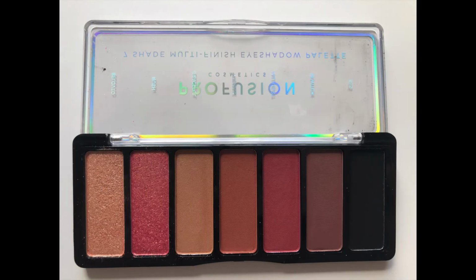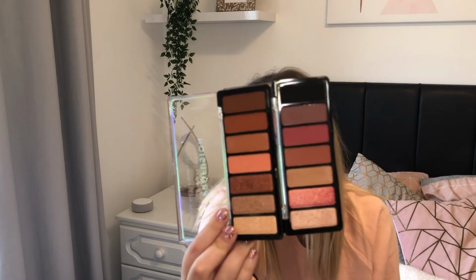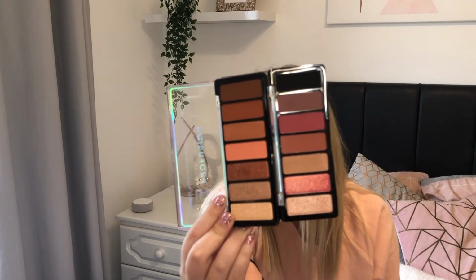And they're gorgeous. They look amazing. I was really excited about them. However, even when you use a primer and everything, when it goes in creases on your eye, it literally doesn't last at all, like just a normal day at work. I'd get home and I'd be like, oh my god, what's happened? So I don't know if the normal Profusion palettes are like that. I don't actually have any, but for me, I wouldn't recommend to anyone to go and get Profusion.